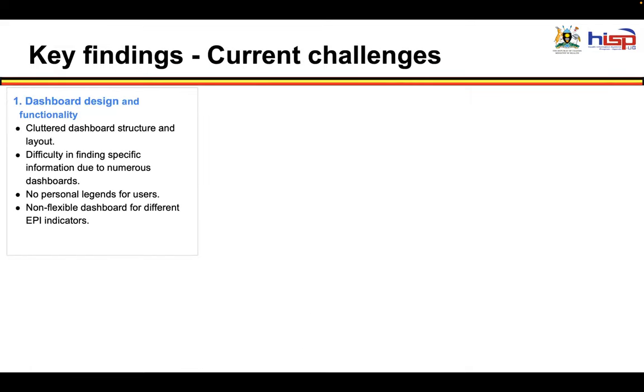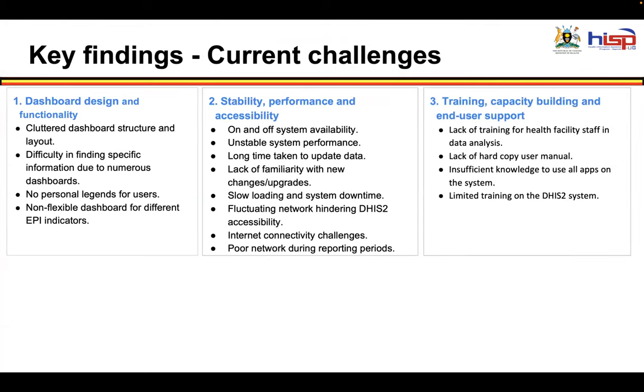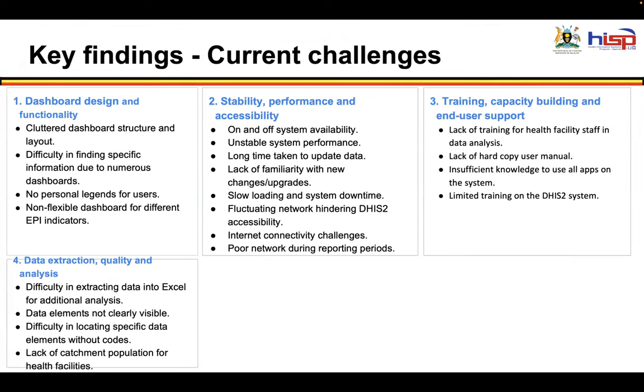So, there are a lot of challenges that we picked, and we're not going to go under each of them, but we've tried to kind of group them. The first one we looked at, we grouped it to be really issues around design and functionality. Stability of the system, performance, and then accessibility, training, capacity building, the end user support, then the data extraction, quality, both on data and metadata, and then analysis, and then lastly on system integration.